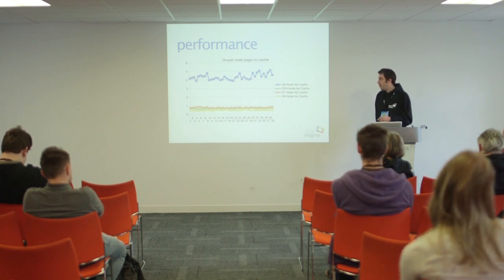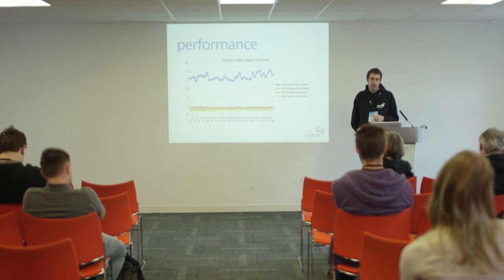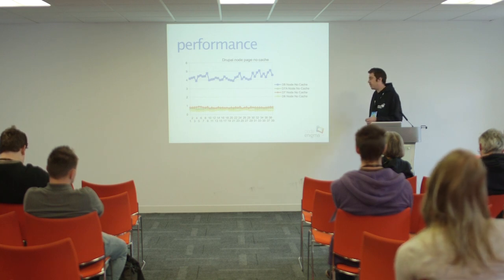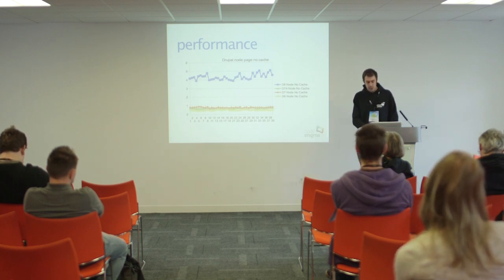But I think we should expect pages that miss the cache, that aren't being served out of Varnish or whatever, in Drupal 8, the way things are looking, to take at least 30% longer to load, would be my guess. We'll see. Maybe they'll nail it in the end. It's interesting to note that it is looking slowish at the moment.